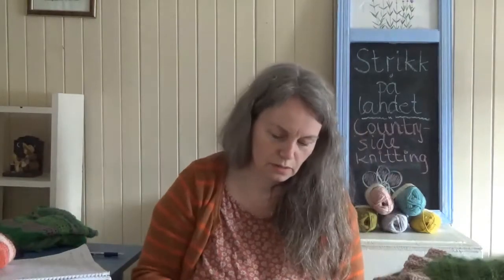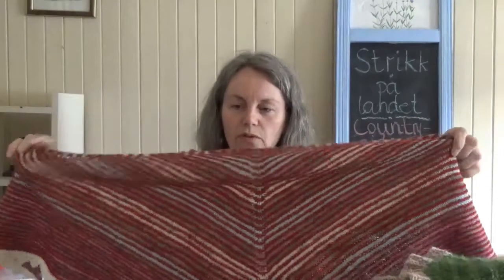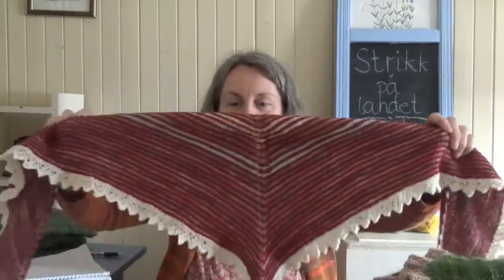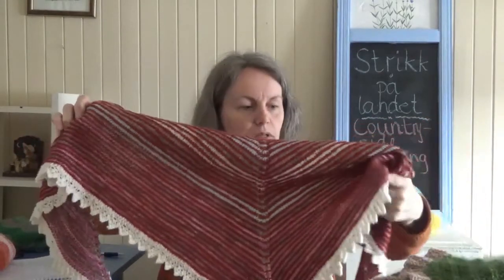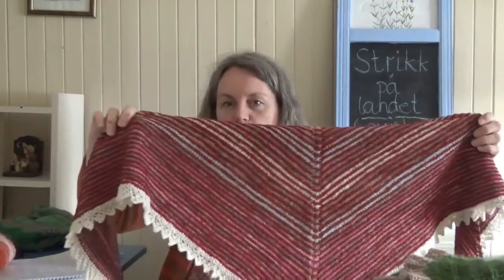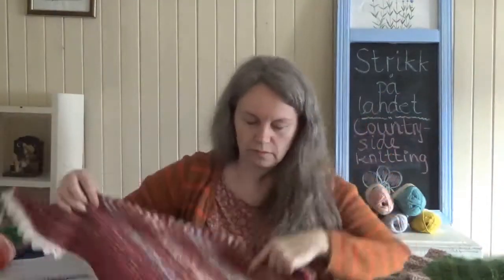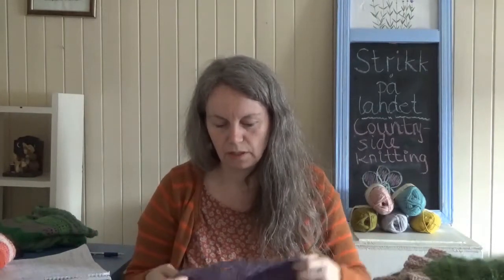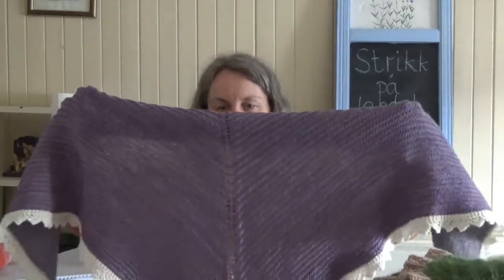And here I had some scrap yarns and made stripes. Different colors, and when I didn't have more of them, I just put in some pink. And the burgundy is the same all over. And then some lambswool white for the lace. They are so easy to knit, and I like the way they look. This is BFL and Arvetta classic.